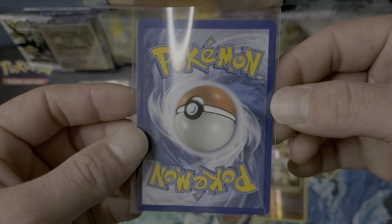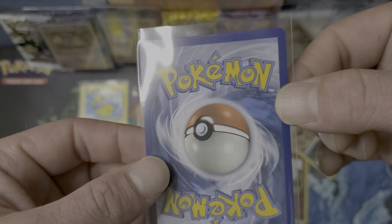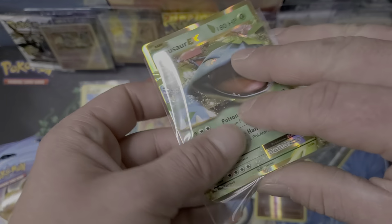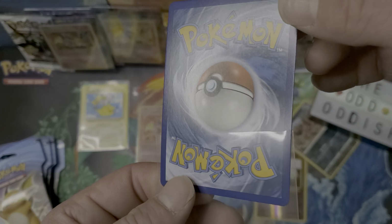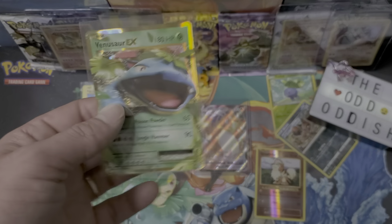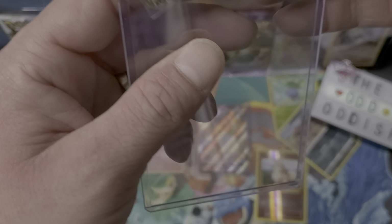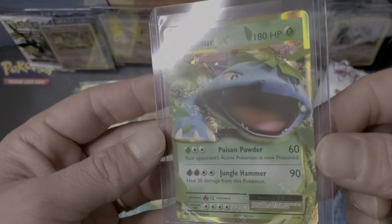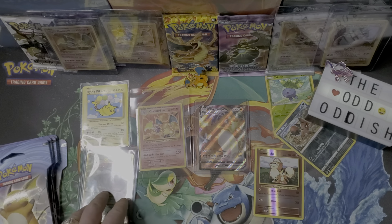Wow, dude. Oh my gosh. Like, wow, dude. This card looks super good. Super duper Sicaroni. Nice, dude. Super stoked. No, but for real, this card looks beautiful. Venusaur, I just want you to know you may be a PSA 10 contender.